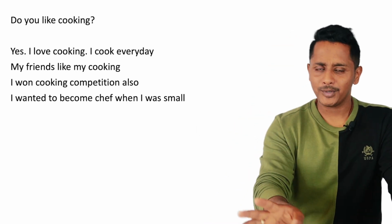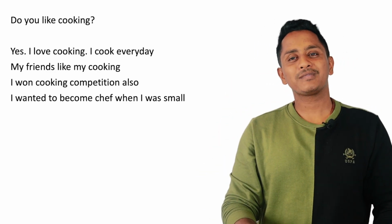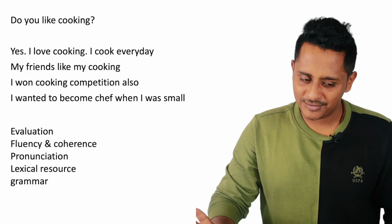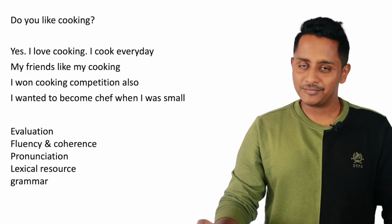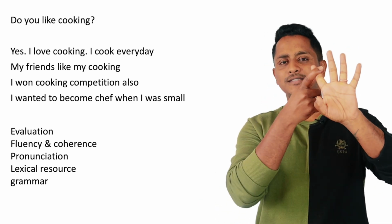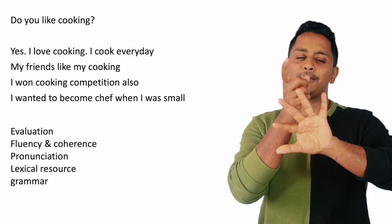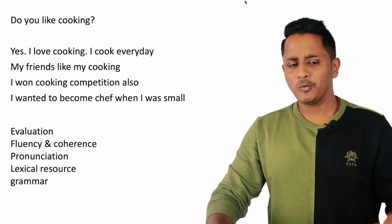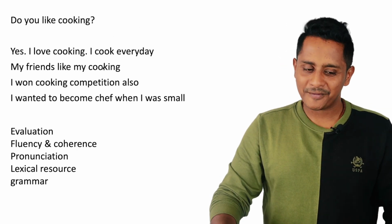This will never get you 8. This will never even get you 7. What is the problem? Let's understand the evaluation criteria. IELTS speaking is evaluated with respect to 4 components: fluency and coherence, lexical resource, which means vocabulary, grammar, and pronunciation. So let's review this particular answer with respect to these components.